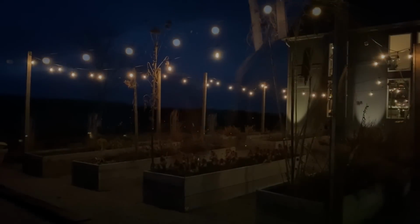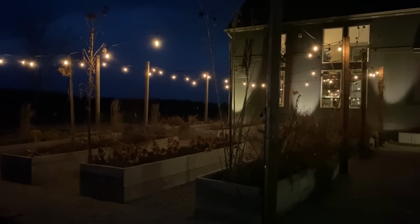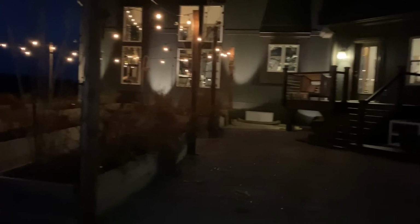Her ponytail started out on this side. I thought it was on this side before I left for work. Flew all the way over to here. That's what happens in the garden. It gets crazy. The next nice day, which I think is tomorrow, this is the space I'll do next, and then we'll move on to ground beds.